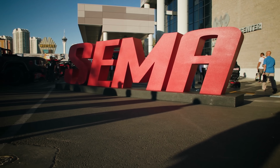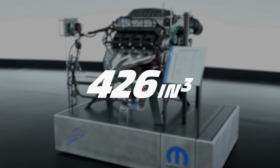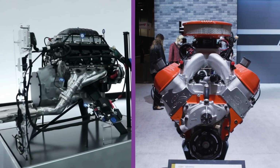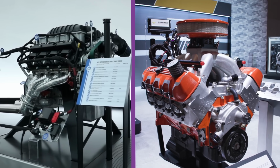Chevy's ZZ632 is the most powerful engine GM has ever sold to the public, blending old and new tech to produce over 1,000 horsepower. But it isn't the first motor from a major manufacturer producing that much power. Back in 2018 at SEMA, Dodge announced the Elephant, a 426 cubic inch Hemi engine which also made 1,000 horsepower. But unlike the Elephant, the 632 makes its power without the addition of forced induction. There's no supercharger here, it's all motor. And the power is not just because of the size. Size matters, but it's what you do with it that counts.